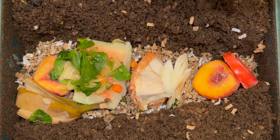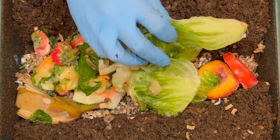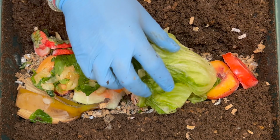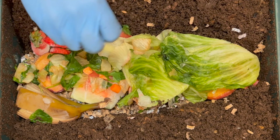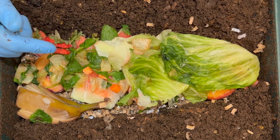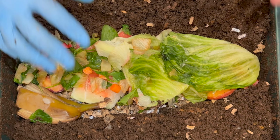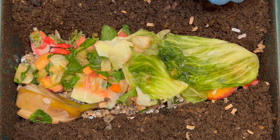Got a little bit of a tomato top there, and then some more lettuce, and we've got some strawberry tops here for them. This looks like a lot, but this lettuce will be gone in like 2.5 days tops. So I think that's enough. And that will be our feeding, so let's go ahead and add some amendments real quick.